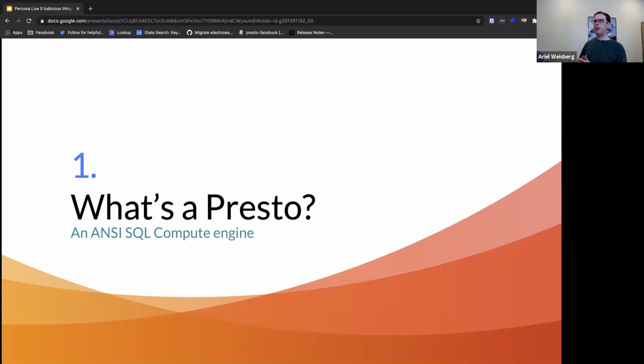Presto is one of the two big compute engines at Facebook, the other being Spark. Presto is our more general SQL compute engine. We only use HiveQL with Spark, so there doesn't happen to be an overlap there. There are other things that use SQL, but they are generally specialized in some way.